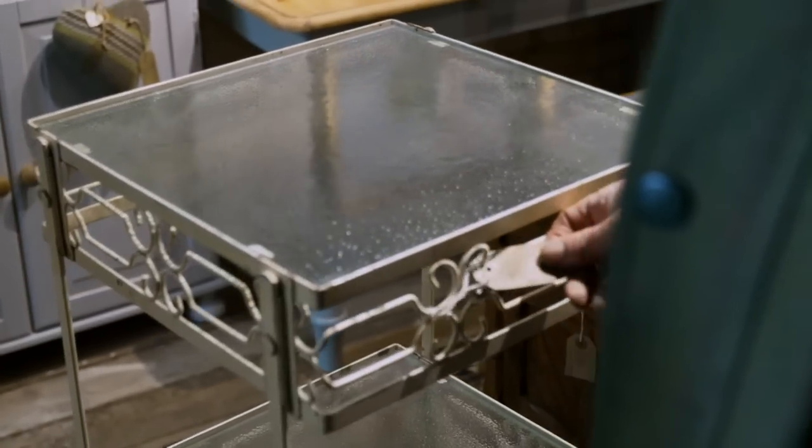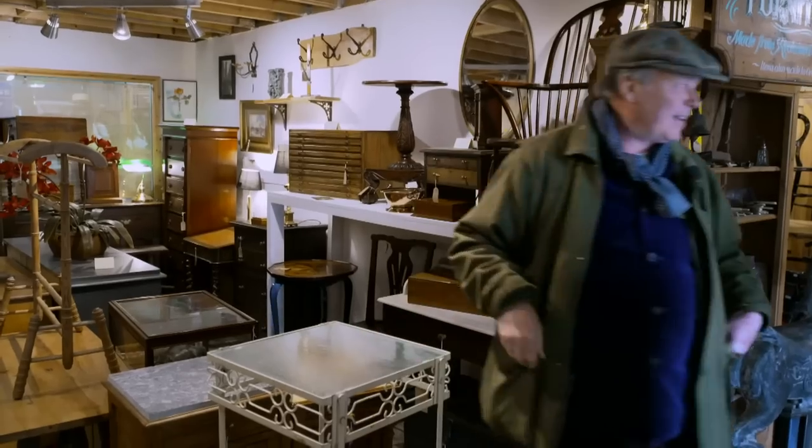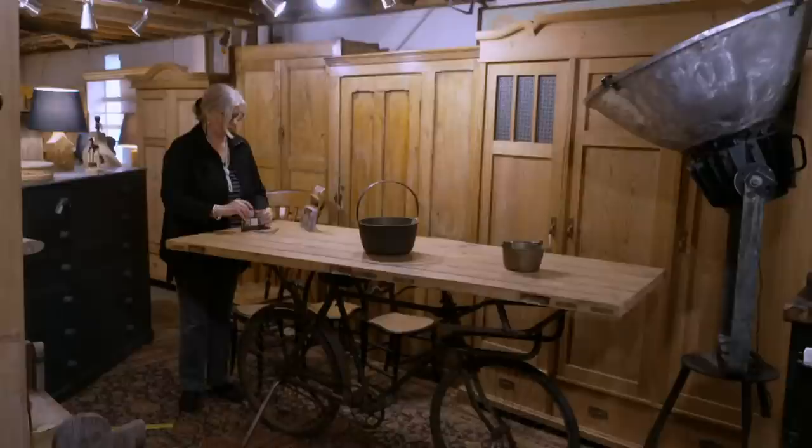Yeah, take me there now. I need a holiday. £24 each. I think they're rather nice. Time to start spending that wad of cash, James, eh?